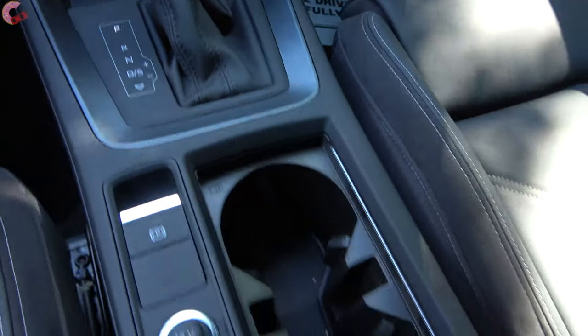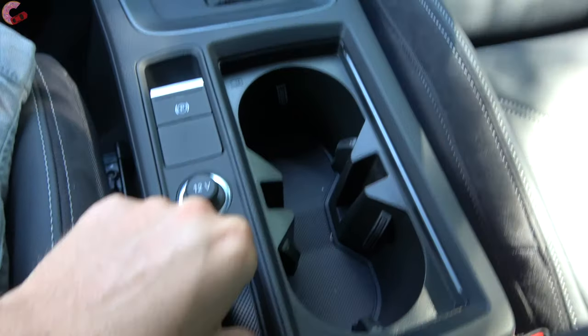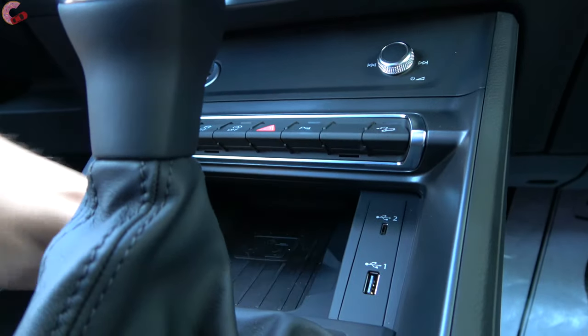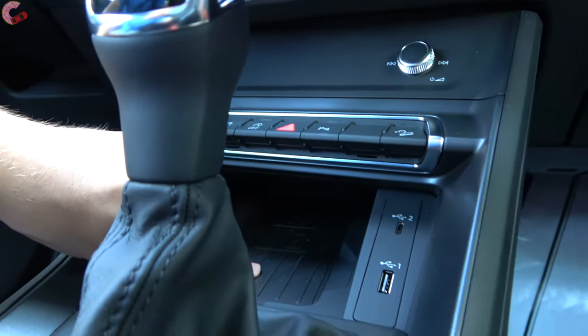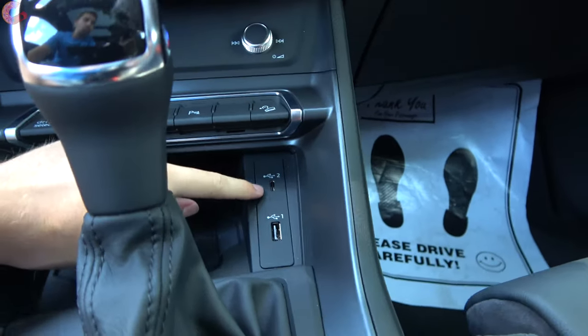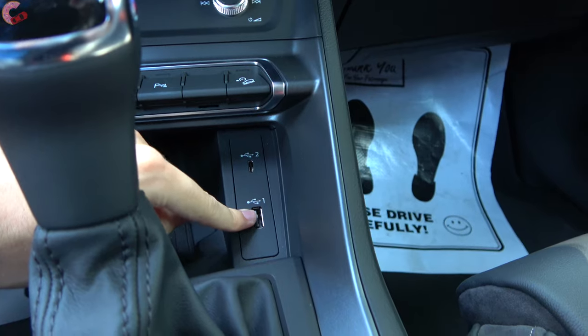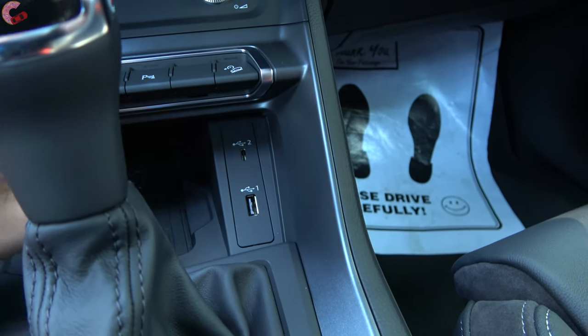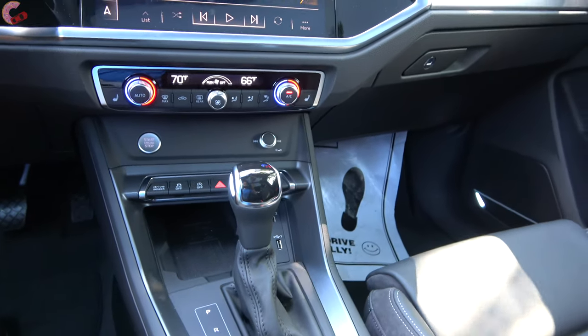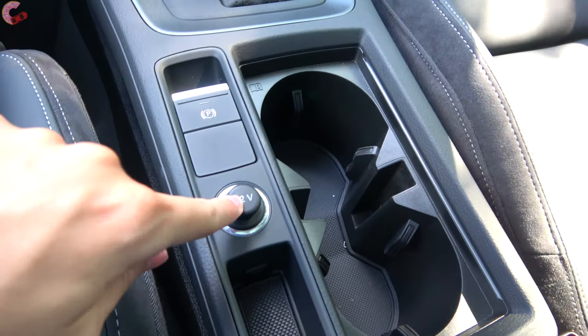Up in front of that, we've got 2 cup holders, a little slot to hold our key fob. And then we have another really nicely sized bin right here. This is actually a wireless phone charger on the Premium Plus and the Prestige. And you will notice that you have both a USB Type-C and a USB Type-A port. Both are charging capacity. And there is a 12-volt outlet right here.